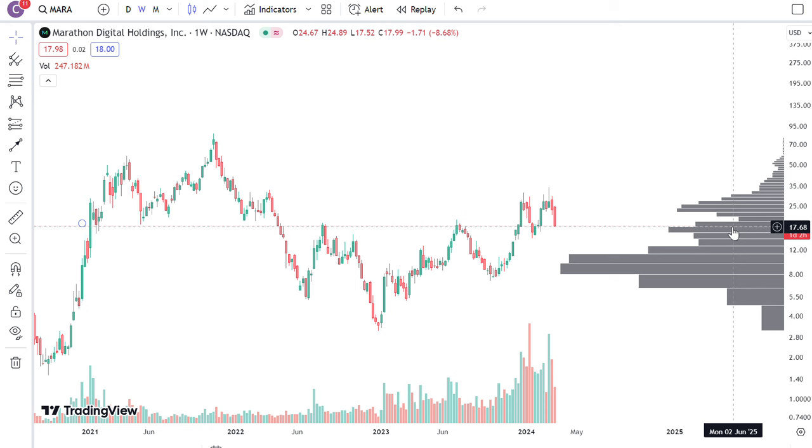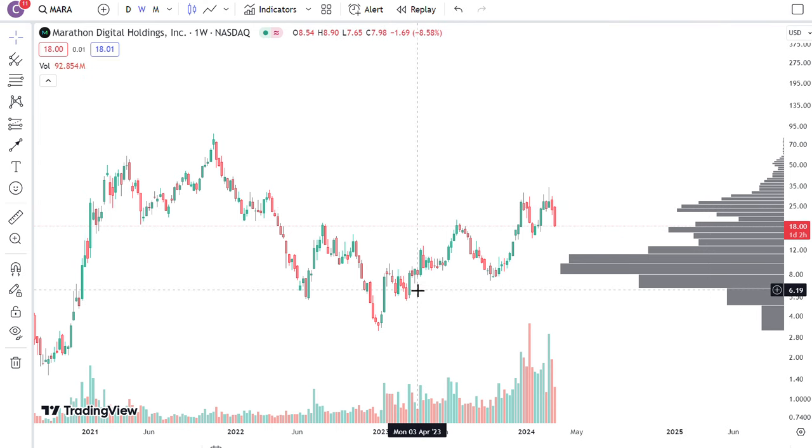And when it got rejected, it tends to follow and backtest some of these lower areas of volume shelves. Where you have 19 right there, you have about 17.5, which it tested today, and you also have some lower levels too. They can serve as pretty good potential support if you need it. But right now, price has really spent about 3 months trying to push above this volume shelf, and has been having a hard time doing so.